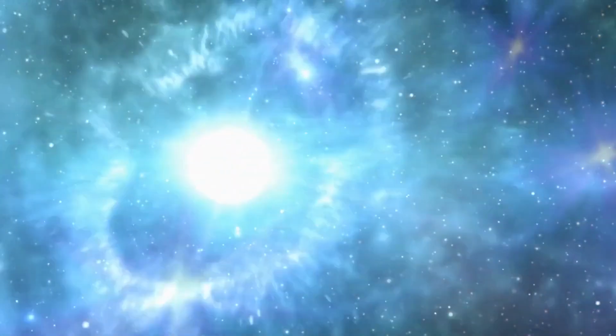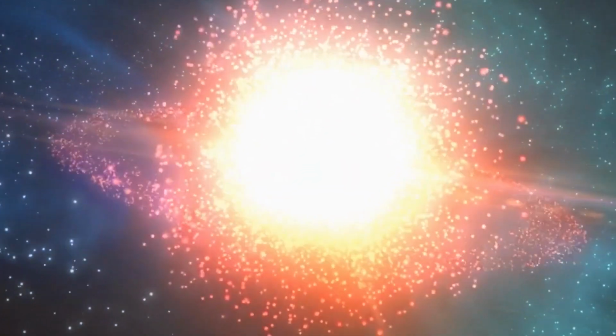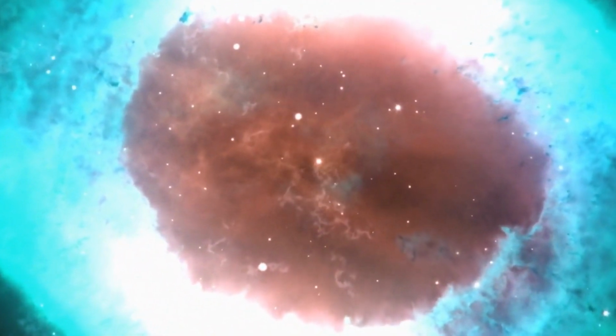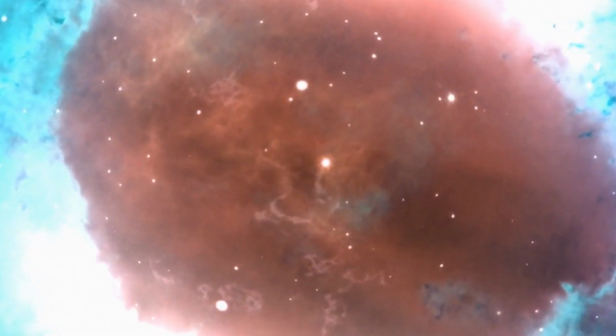Then the big brother can reach a critical mass and explode. This explosion would be about as strong as a supernova. It would destroy our entire solar system. The light from this explosion would be visible for hundreds of light years away. And after that, there would be a huge nebula in the place of our star system. It's stardust and particles that are left from our world.